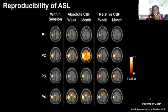And even when you try to correct for this by, say, using the relative measure, so by normalizing your blood flow measurements, say with the global blood flow index, you find that it does provide similar measurements, I would say. So it's quite robust.